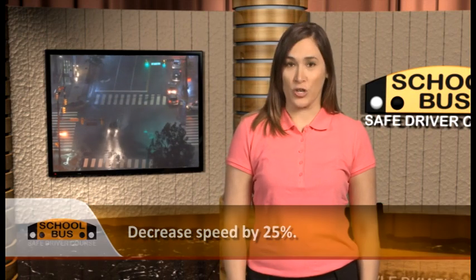You should cut your speed by at least 25%. So if the speed limit is 40 miles per hour, you have to reduce your speed to 30. 25%, that's like 1/4, right? Anyway, even if I reduce my speed, the roads can still be slippery in the rain. So what should I do if I skid?